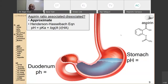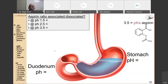And so as you swallow the aspirin, it's going to go into the stomach and into the duodenum. And so you have to know the pH. So everyone knows the pH of the stomach is acidic. And then later on, the duodenum raises that pH back up. Okay.